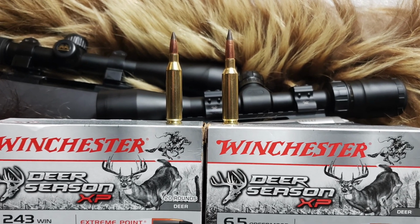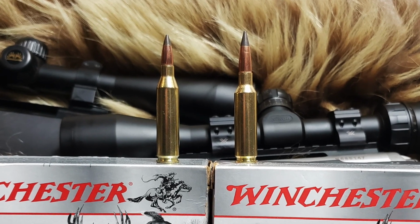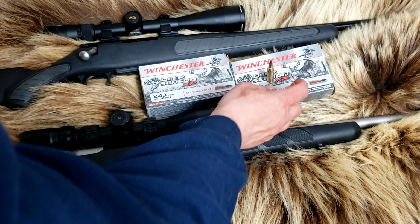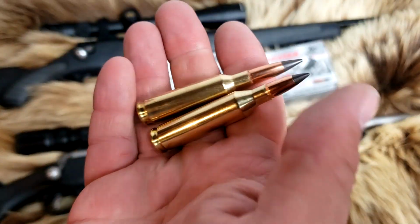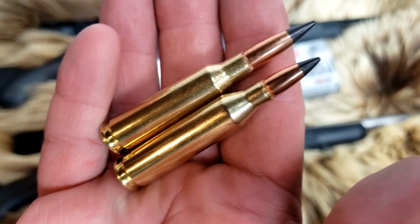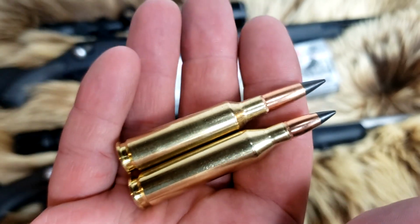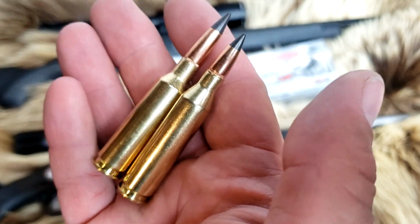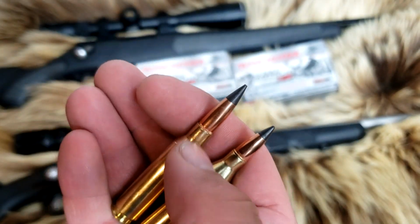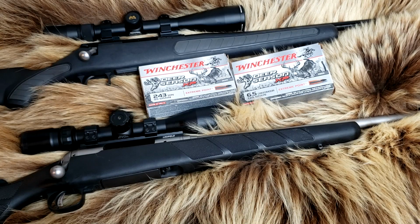That's why people love the 6.5 Creedmoor round. You can really get out there and reach out there. So here's what the rounds look like together. I love that gorgeous kind of black tip on them. Different case shapes, obviously. The Creedmoor is known for its case shape to give it good velocity and good powder burn and allow it to seat really long bullets. So without further ado, let's go to the range and let's try them out.